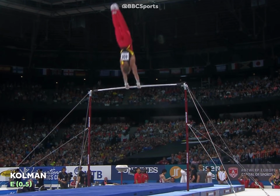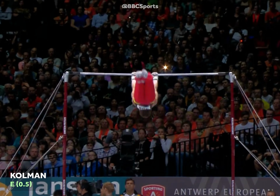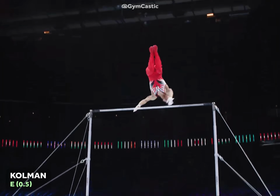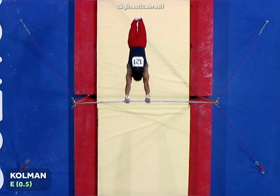The Kolman is an upgrade of the Kovacs by adding a full twist to the double salto in a tuck position over the bar. It's rated 1/10 higher and is also one of the most common high bar releases in modern gymnastics. It carries the name of Slovenia's Aliya Kolman since the early 90s.